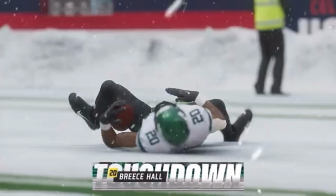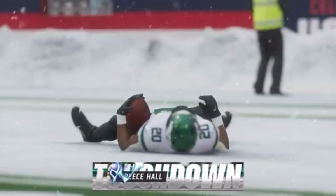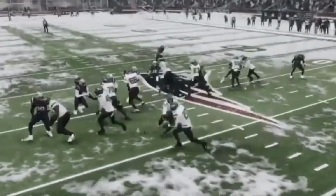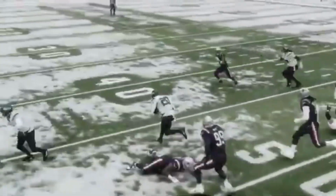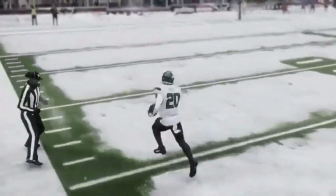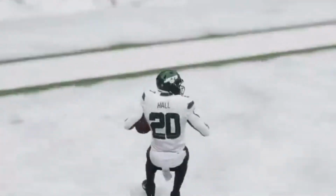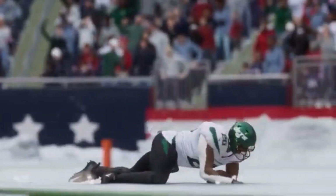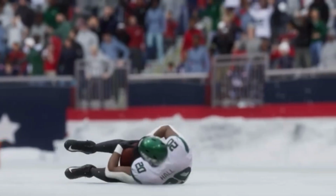And Breece Hall with the finishing touches. Watch the block from Bawden. Number 48 on the outside just clears that out. Allows Hall to get up to the sideline. Brian a little bit late coming to the party, and this is what we said about Breece Hall. Really deceptive with his speed, and defensive backs take a bad angle on him. You can see them taking the good angle.